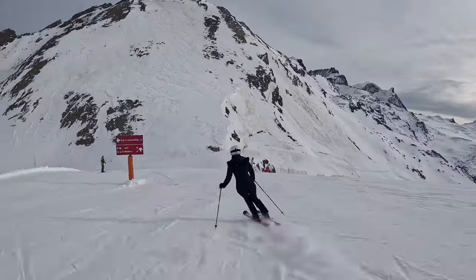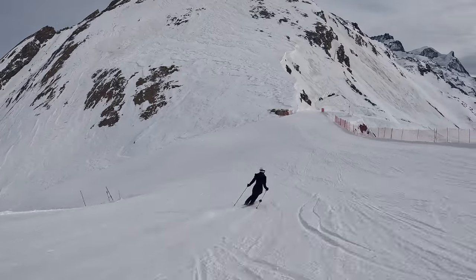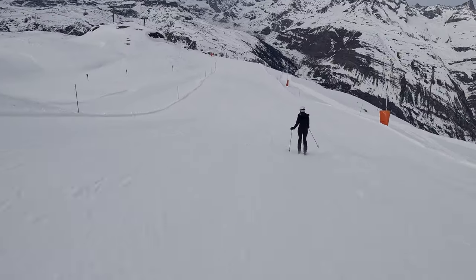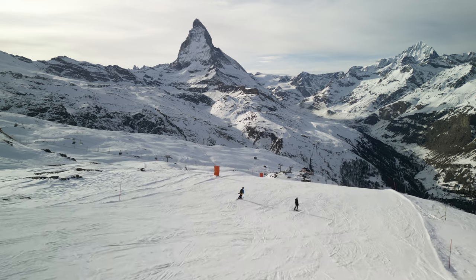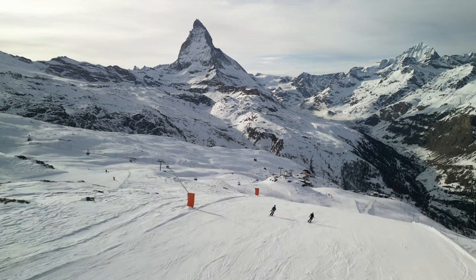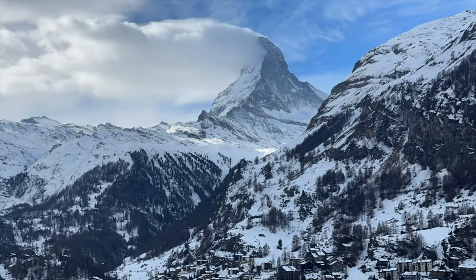The ski season in Zermatt typically runs from late November to early May, with reliable snow conditions and stunning views of the Matterhorn throughout. The Matterhorn, located on the border between Switzerland and Italy, is one of the most iconic mountains in the Alps, standing 4,478 meters tall. It is just beautiful.